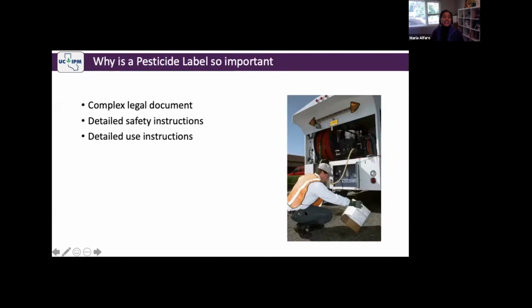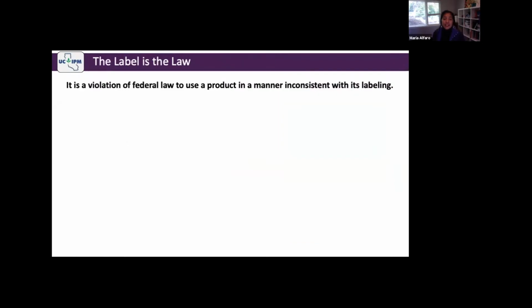Like I said, the pesticide label is really important. It is a complex legal document. It has the safety instructions and the detailed use instructions. Every label will contain this sentence: It is a violation of federal law to use a product in a manner inconsistent with its labeling. So like it says, it is a federal document.